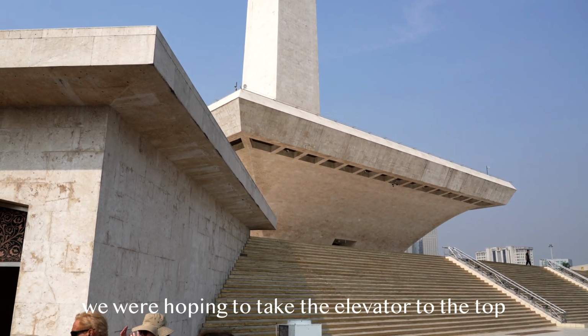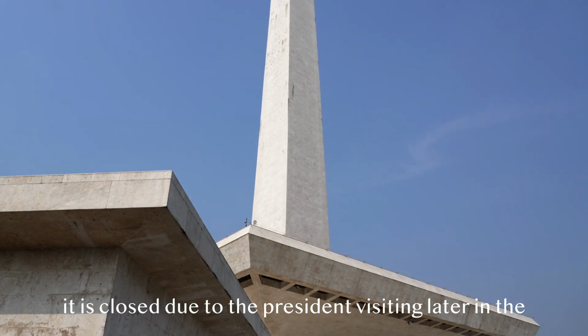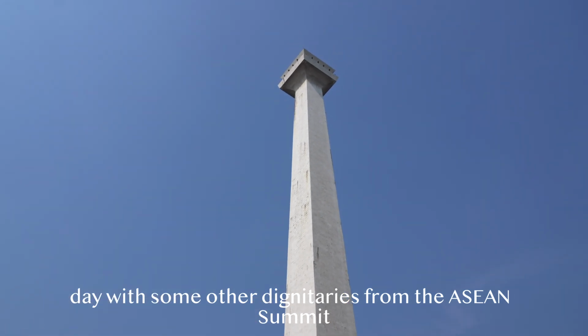We were hoping to take the elevator to the top, but unfortunately it is closed due to the President visiting later in the day with some other dignitaries from the ASEAN Summit.